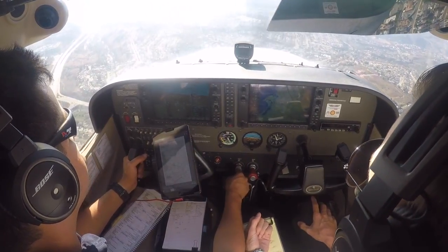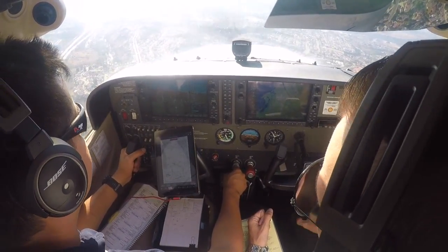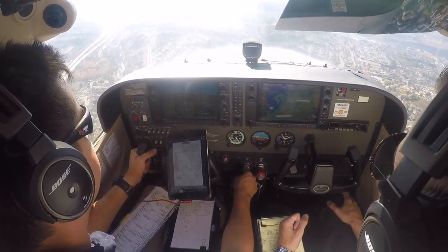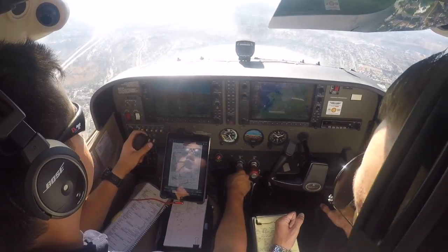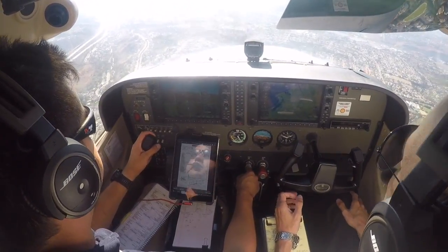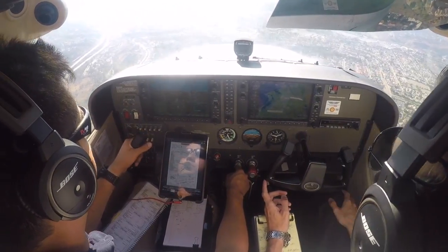513 Golf, runway 28 right, clear for the option. 28 right, clear for the option. It was smooth as glass. Cessna right downwind, number 2.